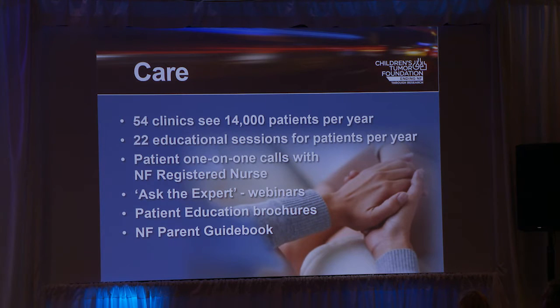Talking about care, as I said before, we have 54 clinics that see about 14,000 patients. The clinical group, under the leadership of Pam, in our foundation have organized about 22 educational sessions, again with the centers across the US. We have patient one-on-one calls, so if you have questions, Kate is our registered nurse.